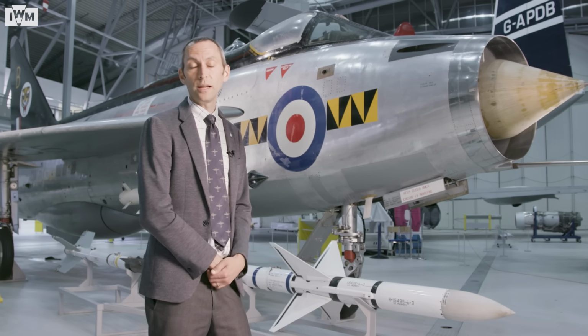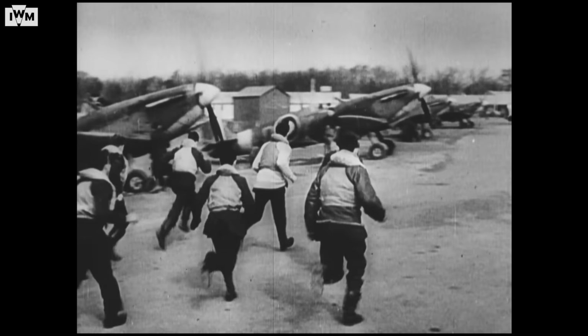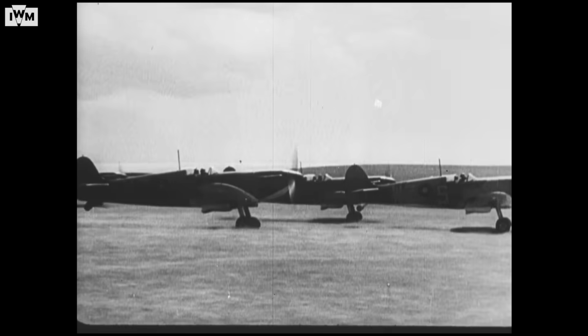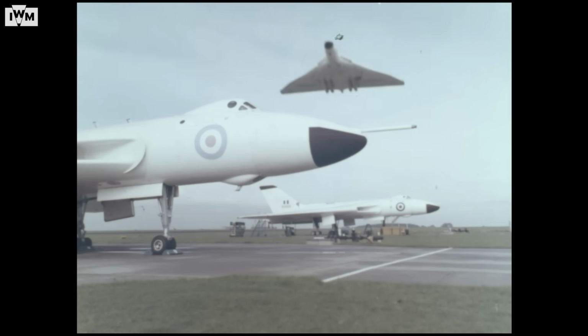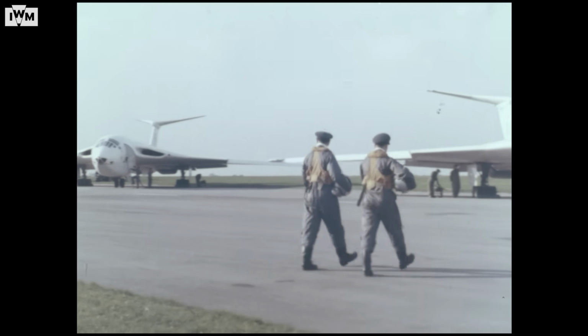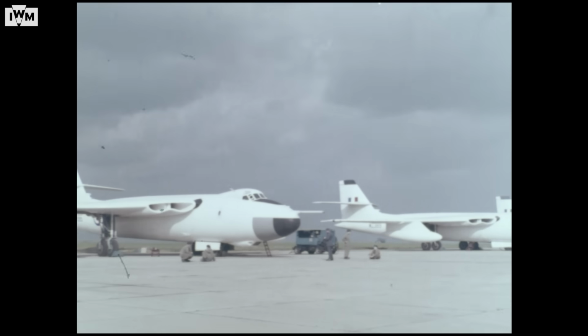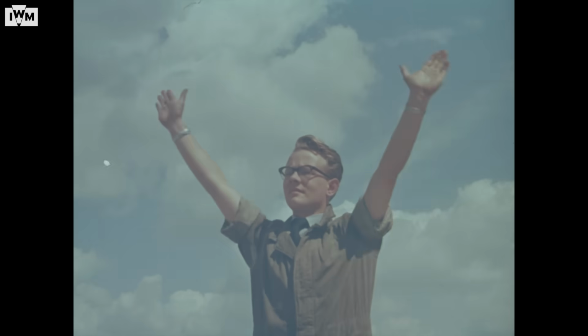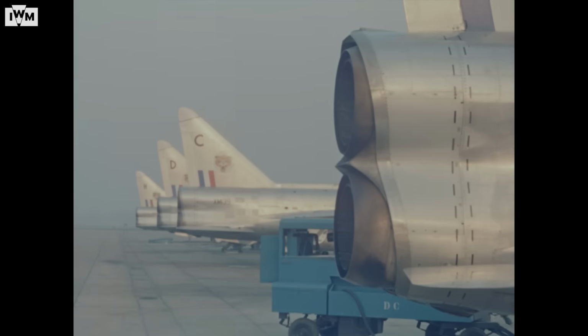The thought behind the Lightning really was that it would be used as a point interceptor, much like the Spitfires and Hurricanes had done during the Battle of Britain, defending our shores against a potential enemy. The English Electric Lightning would be doing just the same. Initially, it was designed to guard the V-bomber bases, the Vulcan, the Victor and the Valiant fleet, the nuclear deterrent. But the Lightning would go on to end up providing a role in Germany and around the world as well.